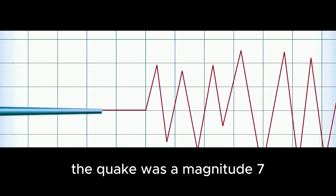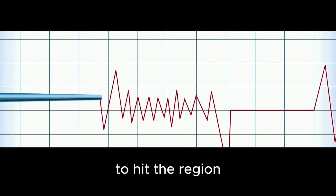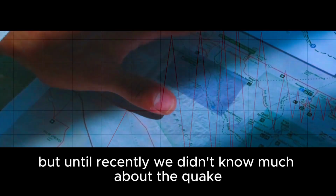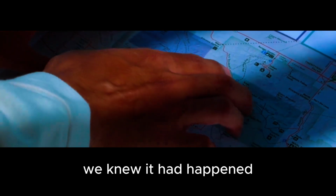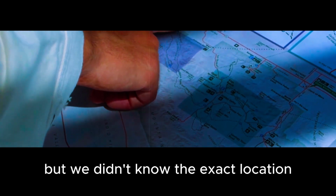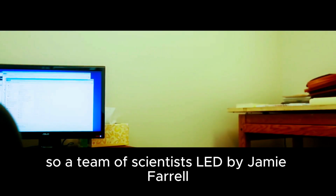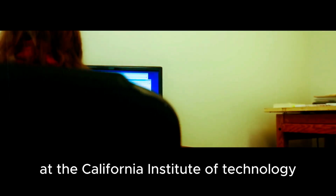The quake was a magnitude 7.3, which made it one of the biggest earthquakes to hit the region since scientists started keeping records. But until recently, we didn't know much about the quake. We knew it had happened, and we knew its general location, but we didn't know the exact location or how deep it went. So, a team of scientists led by Jamie Farrell at the California Institute of Technology set out to find out.